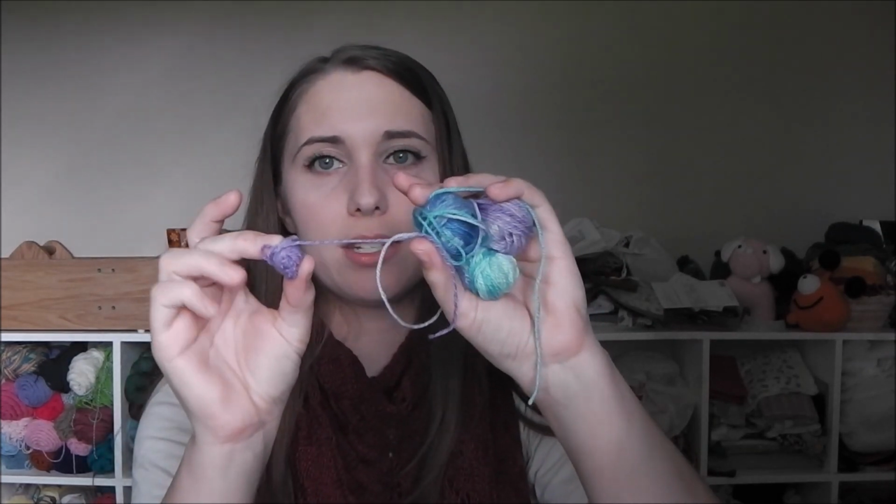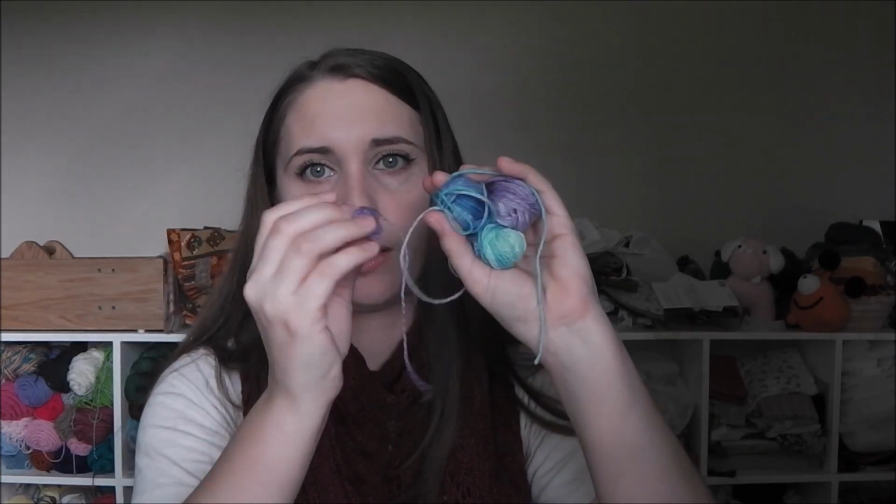Are my scraps in here? Oh, they're right here. This is the yarn that I had left over. So I had to cut turquoise and blue out of one sock to make the colors kind of match up, and then I had leftover purple after binding off one of the socks. Well, both of the socks actually, but a lot more from one than the other.